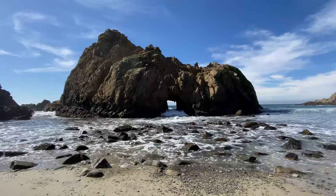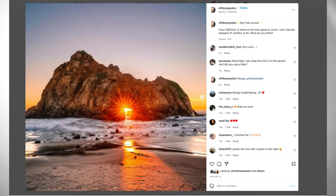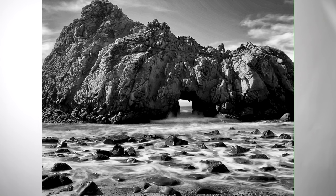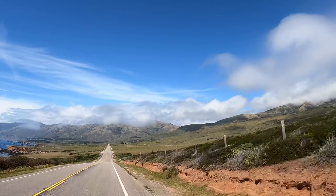Now, sunset is obviously the optimum time if you can swing it and find a place to park for your keyhole rock shot. You want to get the sun peering through the opening. If you're not there at the optimum time, try a long exposure to make the water milky. That's a really easy thing to do with an app like Even Longer or Spectre, or with Apple's Live Photos, just turn it on and click the drop-down menu for long exposure.